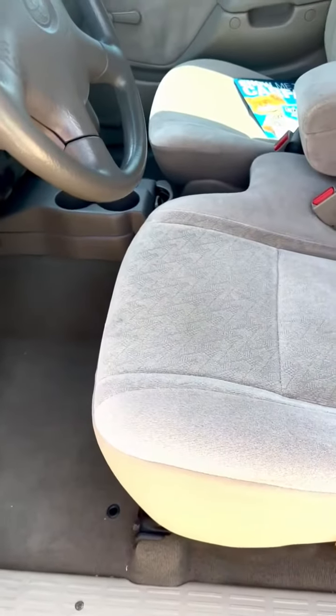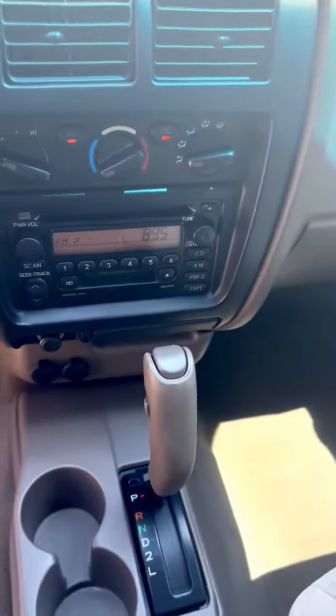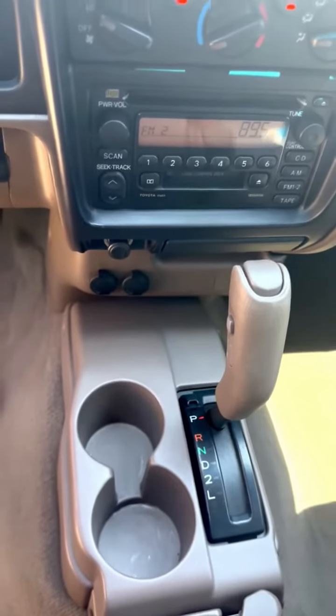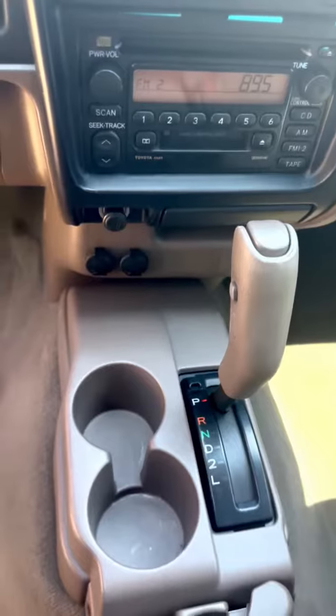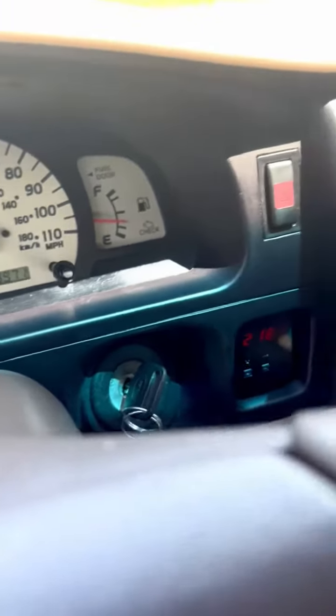Beige cloth interior is like new. No rips, no stains, no wear marks. Carfax report, perfect. AM/FM CD, automatic transmission. 88,971 miles at the time of this video.